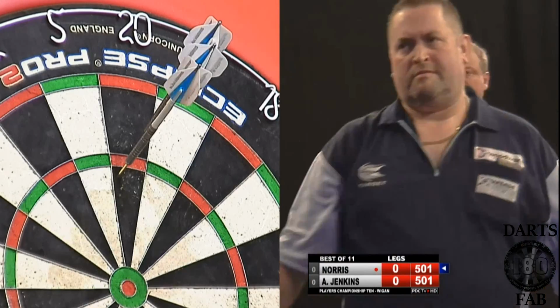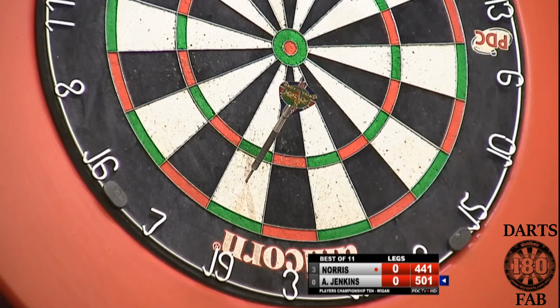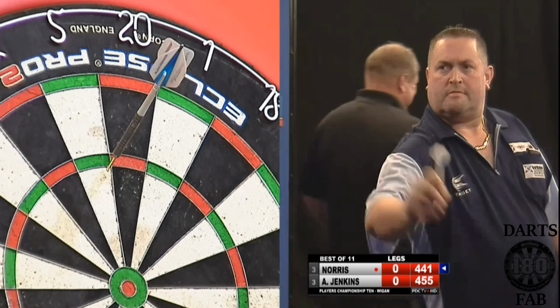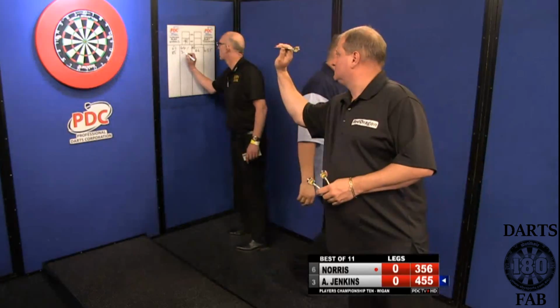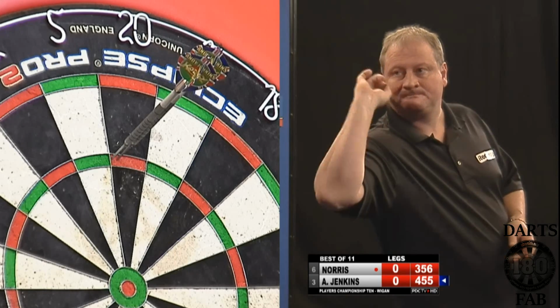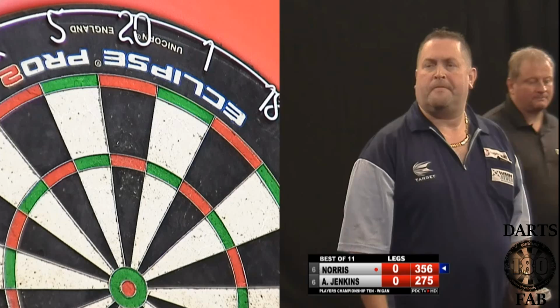This pair have met just once before. That was in the European Darts Trophy last year, and Andy Jenkins came out on top, a 6-5 winner against Chuck Norris. He then went on to beat Steve West before losing out to James Wade in round 3. And he's fired in a 180 to signal his intent from the off.